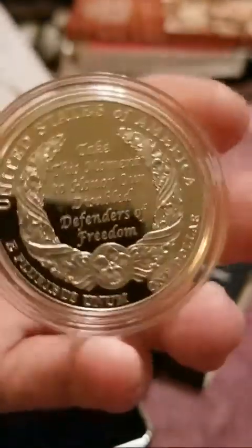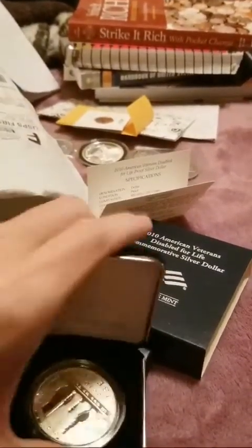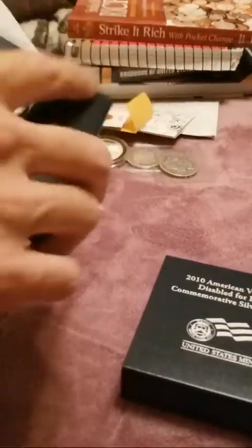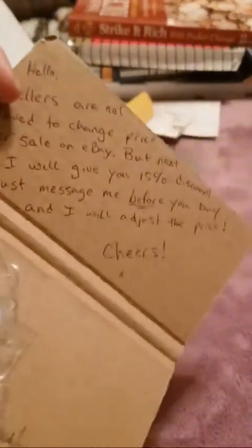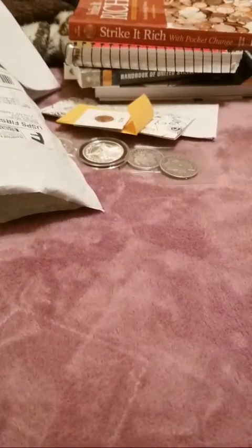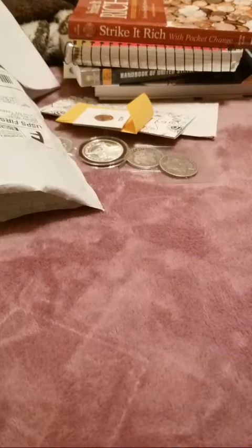Yeah, they're neat, you know. I like to collect them, and of course that's the veterans one, and I got a few military coins, and this one is actually from the mint. And the person I bought it from was also a veteran, so they sent me this little note, and they offer veterans a discount too on their site. So I thought that was pretty cool.